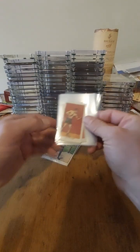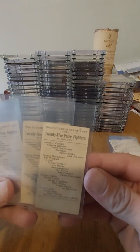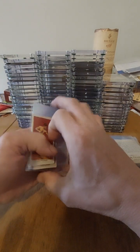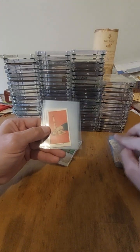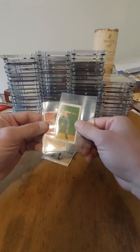Then we got these cool boxing cards from, I don't know what company this is, but they're really cool. I say 25 prize fighters. Very cool. And of course, back then I think they also called it pugilism or something like that. Definitely know there's a couple Hall of Famers in here. We've got Ked Wolgast, Jack O'Brien, Owen Moran, Stanley Keuchel, and there we go. There's our Hall of Famers.